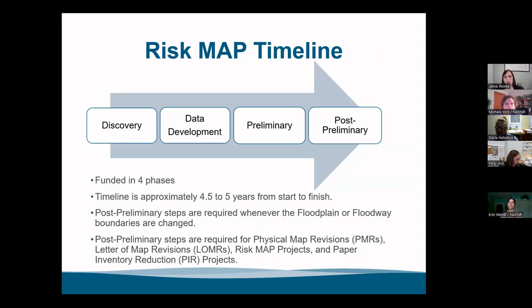So I've talked a little bit about risk map. Risk map is what FEMA calls the type of work that we're doing. It's risk mapping, analysis, and planning, because everything that FEMA does has to have an acronym. There are 4 different phases in a risk map project, and they are funded separately.